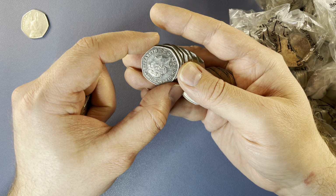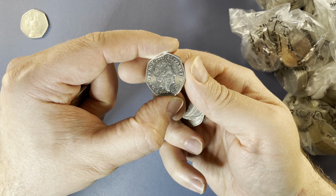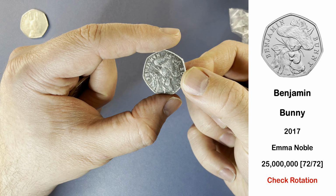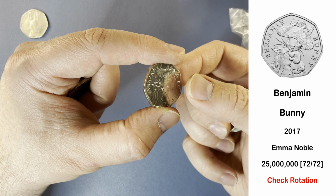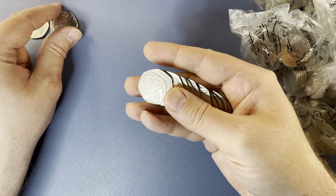This one will be the second find of the day. 2017, let's have a look and see. Benjamin Bunny. So this is the most common commemorative 50p in circulation. It's known to have rotation errors though, but this one's absolutely fine. So I'll be signing that one and sending it back out.